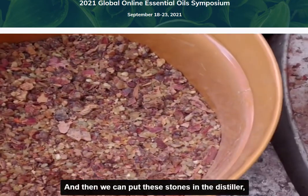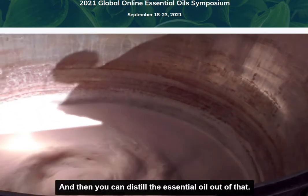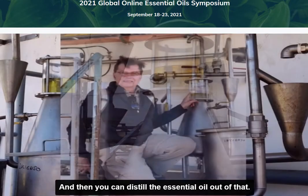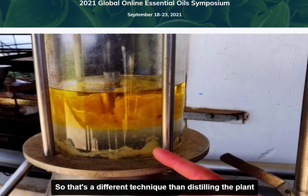And then we can put these stones in the distiller, heat them up, and they will become soft, and then you can distill the essential oil out of that. So that's basically distilling the resin. That's a different technique than distilling the plant or cold pressing the plant.